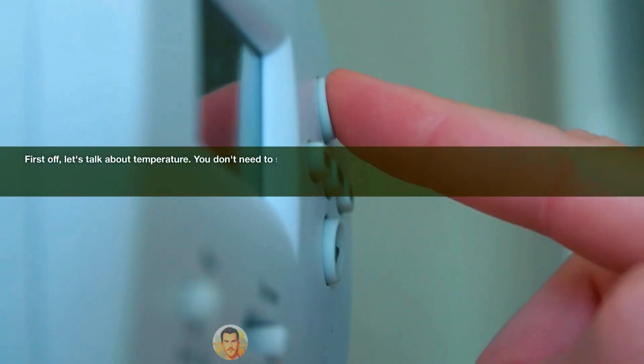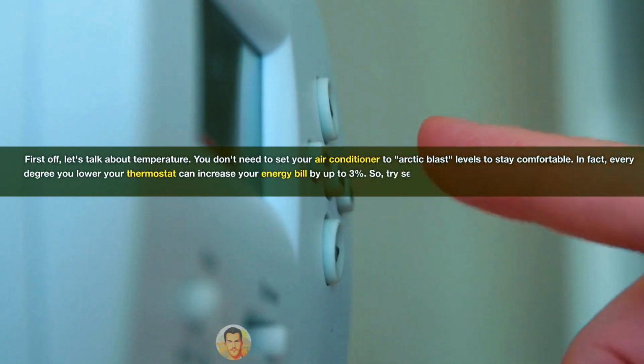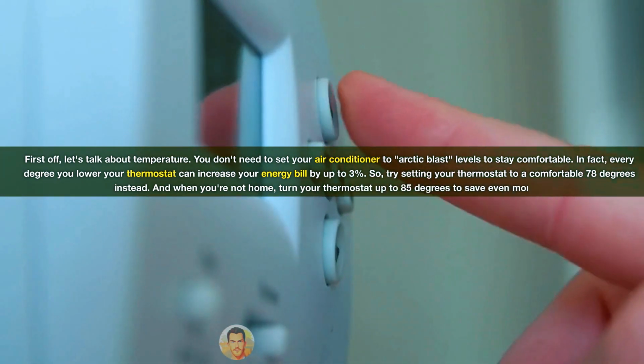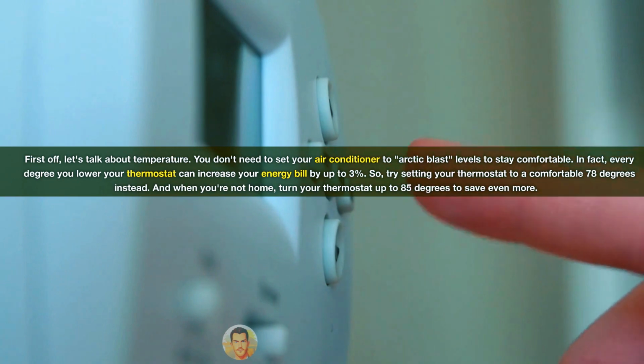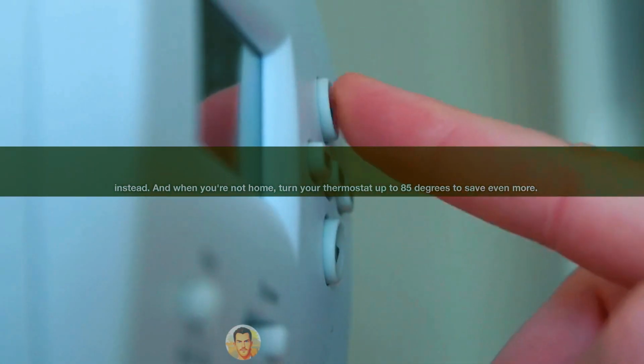First off, let's talk about temperature. You don't need to set your air conditioner to Arctic blast levels to stay comfortable. In fact, every degree you lower your thermostat can increase your energy bill by up to 3%. So, try setting your thermostat to a comfortable 78 degrees instead. And when you're not home, turn your thermostat up to 85 degrees to save even more.